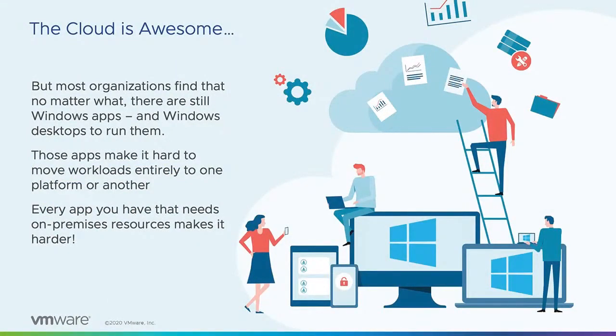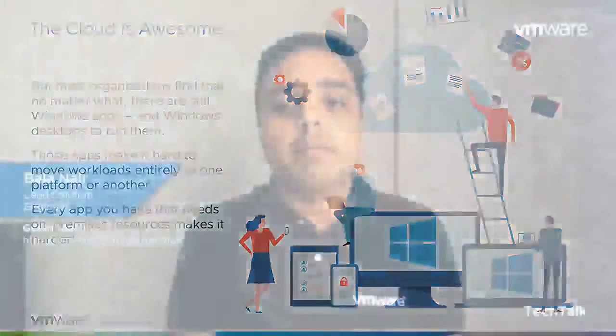Lots of companies have a plan for the cloud. Some of them call this the cloud first or the SaaS first initiative. But despite our best efforts, most companies still have Windows desktops around, and they keep them because of their applications. Think of it this way: if your organization has around 200 Windows apps and you migrated one a month to the cloud, it would take nearly 17 years to move them all.